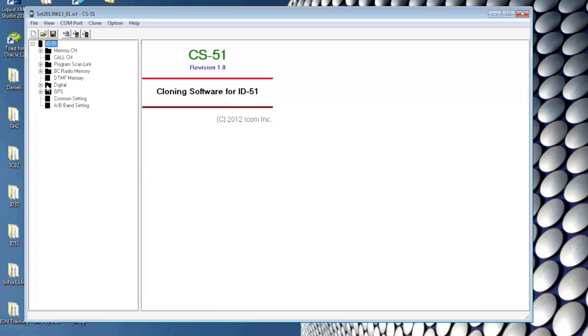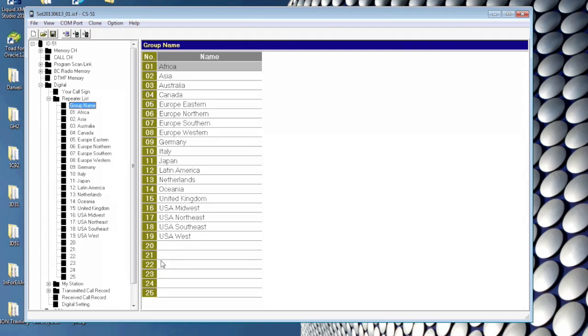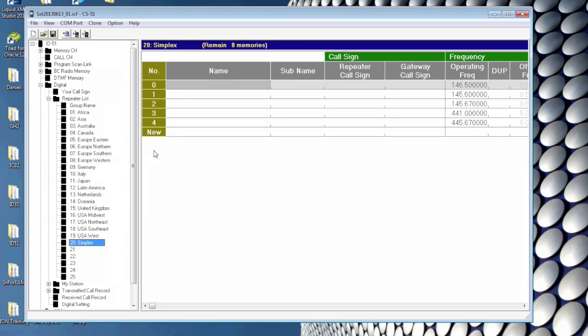We're interested in the digital settings right now. So we'll go to Digital, Repeater List. Remember we said we're going to add a simplex repeater. We need to add one more group, so we'll go to Groups. I had one called Simplex, and it showed up down here. Next thing we'll do is add one called DVAP, and it already has the right frequency in it.